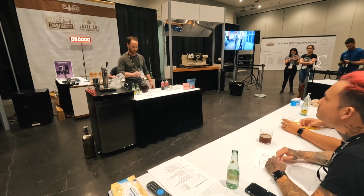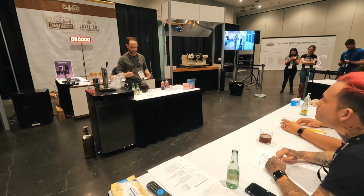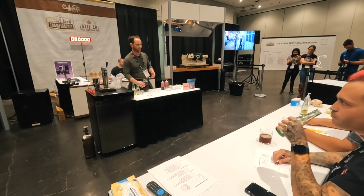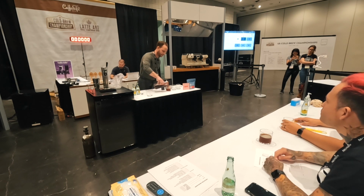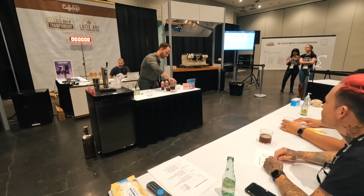I think the sparkling water is great because it really brings all the flavors together. And when you drink a beverage like this with sparkling water, it just makes you want to drink it again. You take a sip with still water and it's really fine, but when you're adding something with sparkling water, it's just, I think, really fantastic. And I keep making 3 cups when I really only need 2.